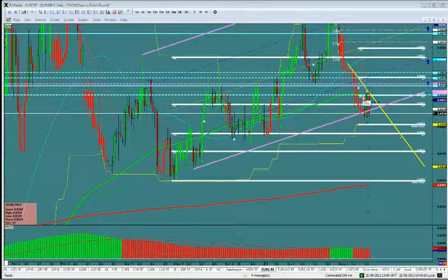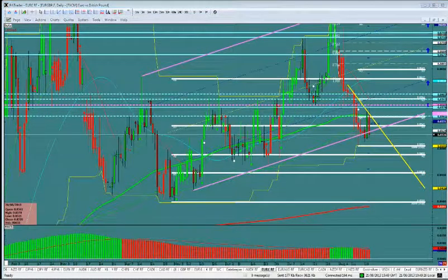I don't like this trade down here. So, unless I get a break of the 85.60 up into this area, the first trade is right here, and the second trade is right here.